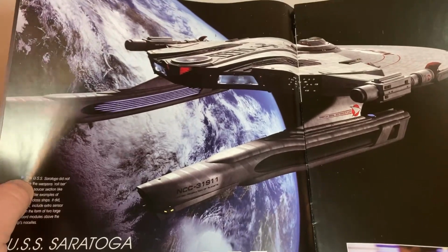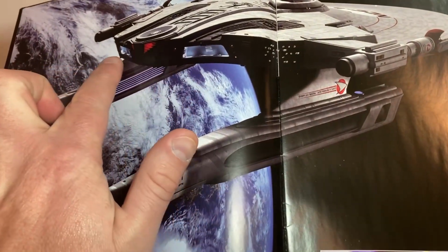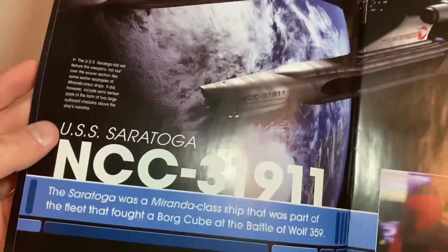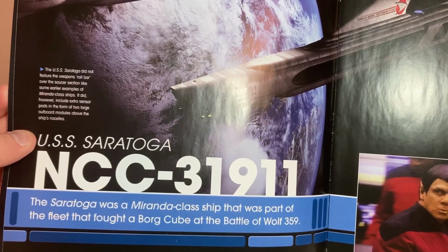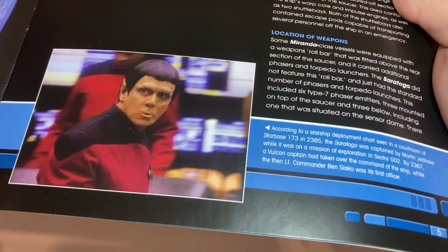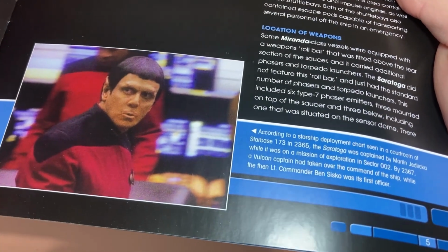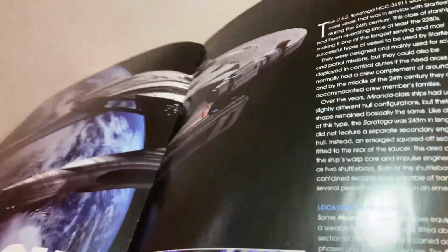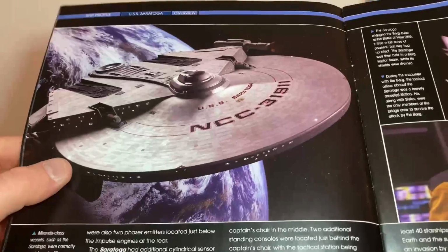And there we have a nice back shot of the Saratoga. Got the 2 shuttle bays right there, labeled 1 and 2. There we go, USS Saratoga. The Saratoga was a Miranda-class ship that was part of the fleet that fought the Borg cube at the Battle of Wolf 359. And, of course, there we have the captain. And, yeah, he is a Vulcan. So, what do you know? Martin Jedlicka. Okay, interesting. So, I guess he adopted an English human name, unless there's Vulcans named Martin on the planet Vulcan. So there we go.